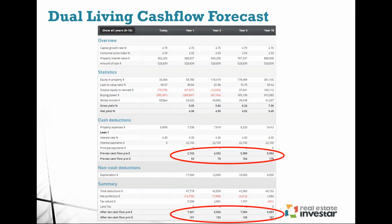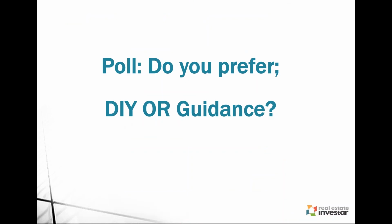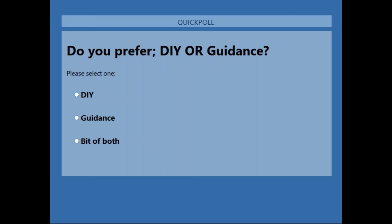All right, so one poll before we'll get Mitch on to have a chat about strategy and some of the stuff that we talked about. So, what do you prefer as an investor? Are you looking at doing it yourself, or are you looking for some guidance to help you? I'm just going to launch that on screen, and if you're looking at doing it yourself, great. We've obviously got tools to help you with that. Maybe you're looking at some guidance, maybe a bit of both. So it'd be interesting to see where you're at as an investor, whether you're a newbie or a seasoned one.